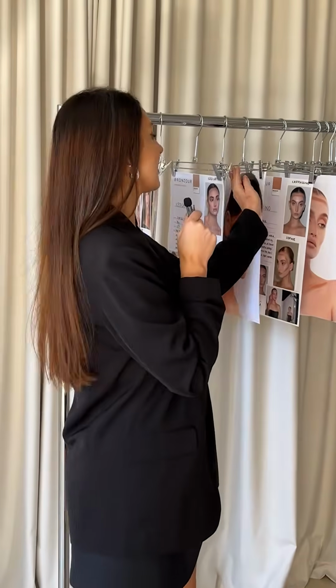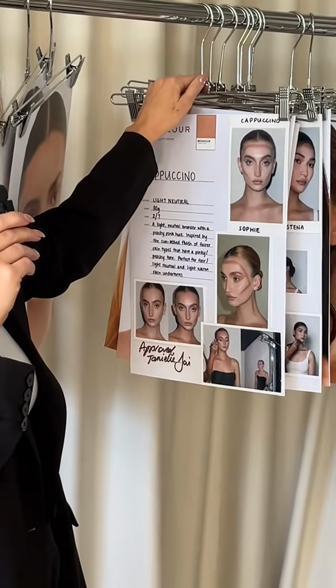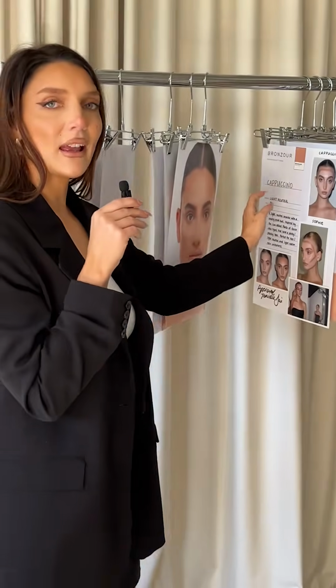This is perfect. My second shade is Cappuccino on the gorgeous Sophie. How stunning. Beautiful. This shade is a light neutral, so the undertone is a bit different to your Iced Latte. Again, they are a similar tone, as in their depth of color is very similar, but the undertone leans a little bit more pinky peachy. This shade is for my dolls at home that have a bit more of a pinky peachy hue to their skin. Jacoa, who's behind the camera there, this was made for you, doll.